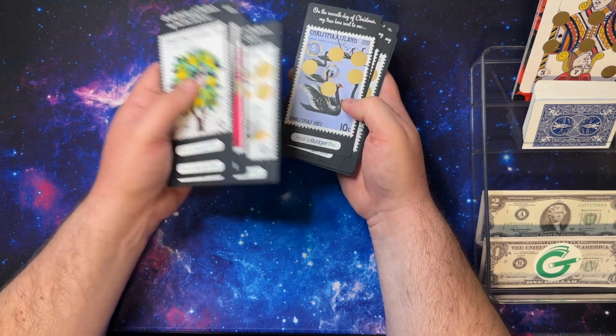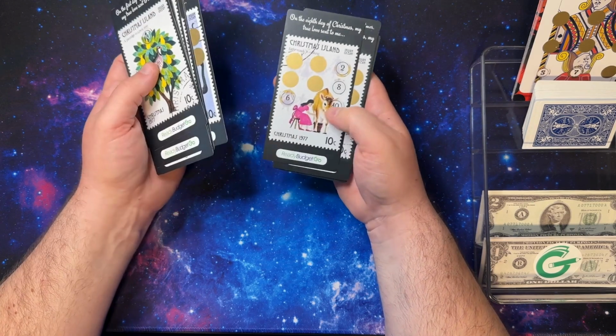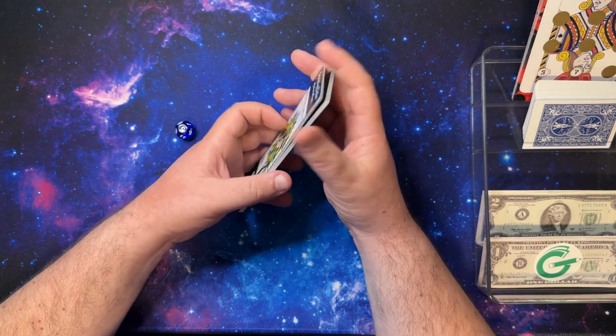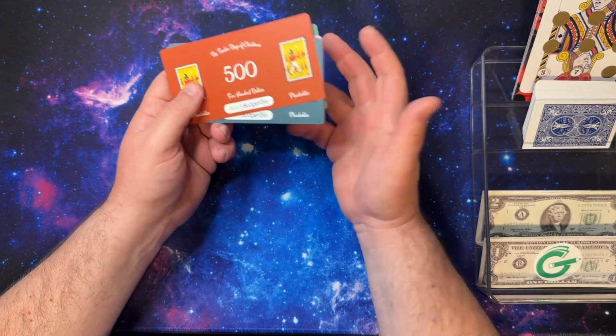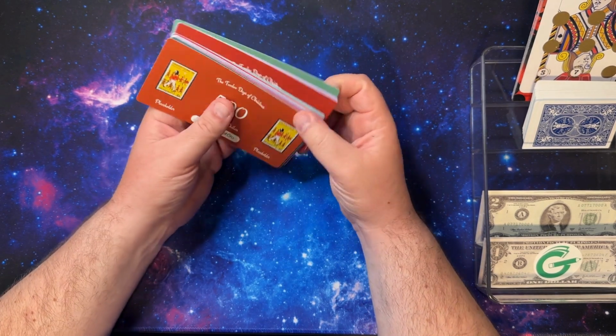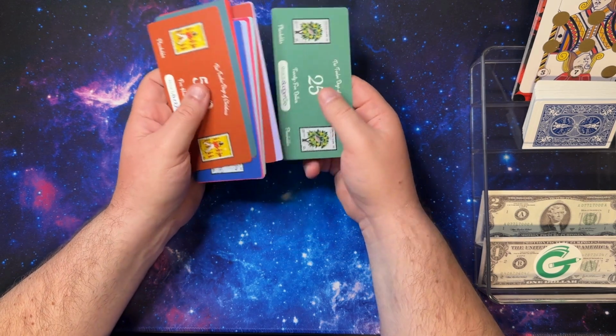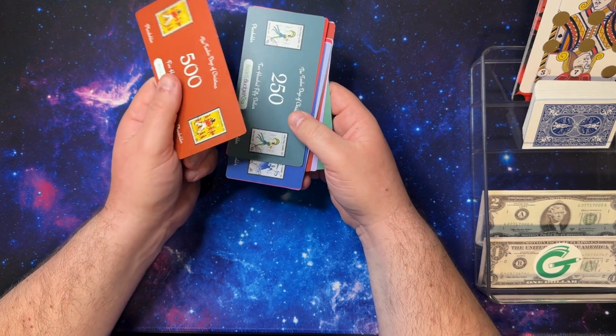So on the 7th day of Christmas, there's 7 scratchers. On the 8th, there's 8. On the 9th, there's 9, etc., etc. On the back of these are placeholders. So as you continue in the challenge and you start finishing some of the days, you can use these to hold your place. There's the smallest at 25 and the largest at 500.